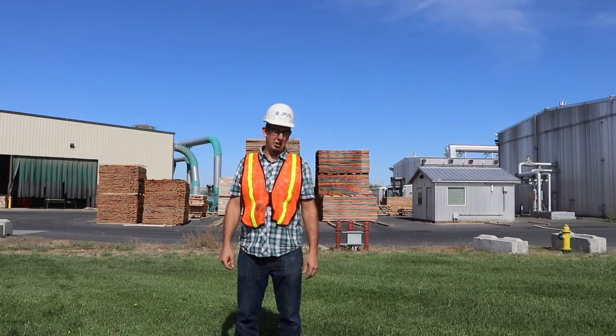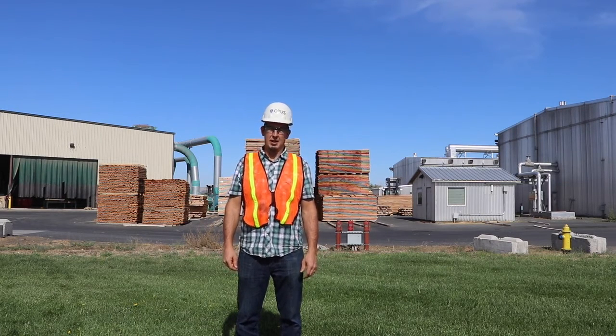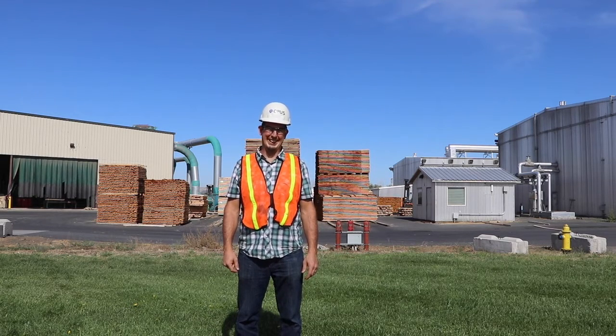Got in the car real early this morning. We drove 3 hours, an hour at the Upper Columbia Mill, and they're cutting wood into lumber you can build with. Let's see what it is.